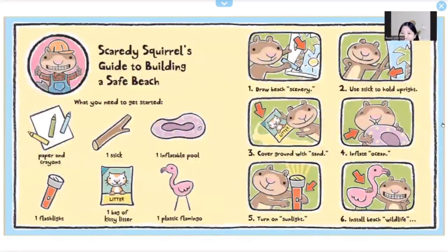Scaredy Squirrel's Guide to Building a Safe Beach. What you need to get started. Paper and crayon stick. Inflatable pool. Flashlight. One bag of kitty litter. One plastic flamingo. Draw beach scenery. Use stick to hold upright. Cover ground with sand. Inflate ocean. Turn on sunlight. Install beach wildlife.